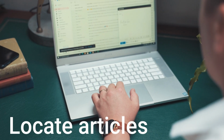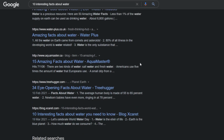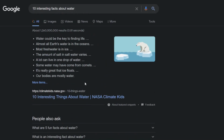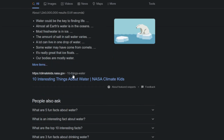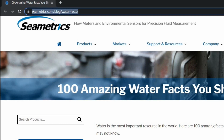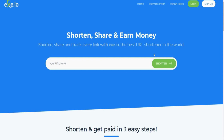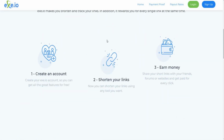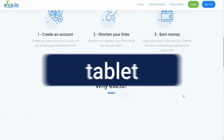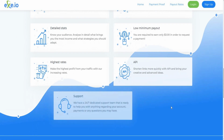You just need to locate articles. Once you've found an article that you think a lot of people would be interested in, simply click right and copy the link, and that's all. For now, all you have to do is go to Google and select an article or blog post that you think would appeal to a wide group of people and copy the link. That's step 1. Once you've completed step 1, head over to exe.io. You may use this app on your smartphone device, tablet, laptop, or even PC, depending on which is more convenient for you.